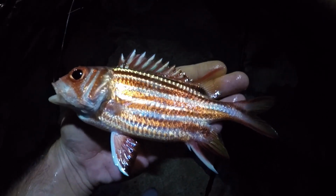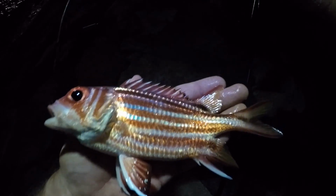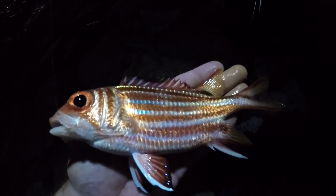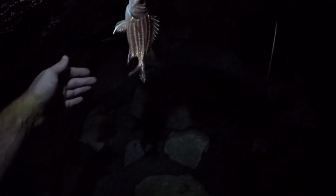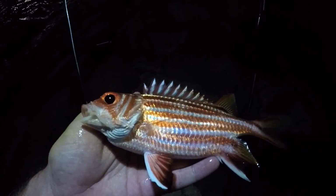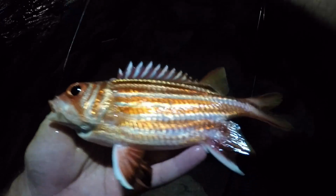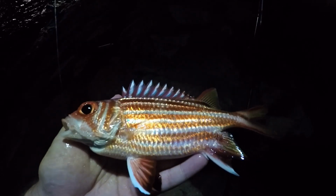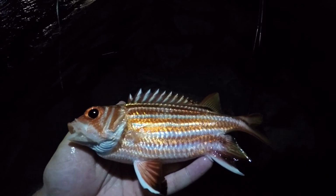All right, so we got ourselves another really good looking nocturnal species of fish. Look at the size of the eyes on this one. I mean, just perfectly adapted for nightlife. I don't think I've caught this one before. I caught a similar one a couple of nights ago here. That's soldierfish. That one didn't have any stripes though. This one has stripes. So really, really interesting, cool, unique looking fish. Try to get ID on it later, but really, really cool.